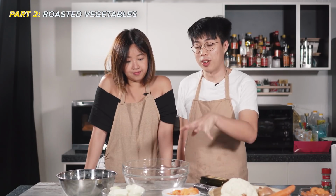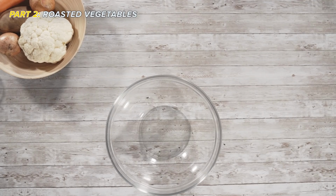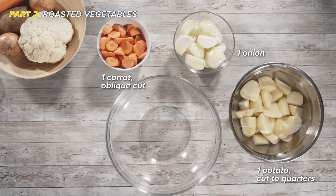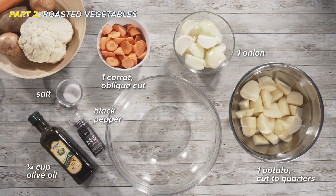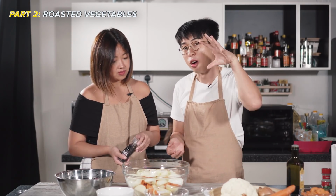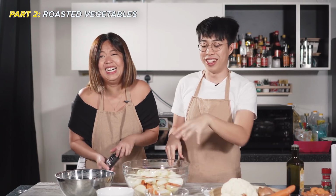Alright, so now we're going to roast the vegetables. We're going to start off with potatoes, which we cut into quarters, some onions for flavor, carrots, and season with salt, black pepper, and olive oil. We need olive oil to make sure that the vegetables don't dry out. Oh, okay. So if not, the heat will go directly onto the vegetable.